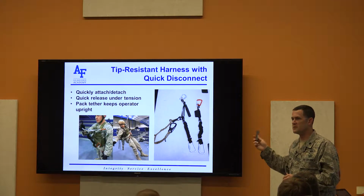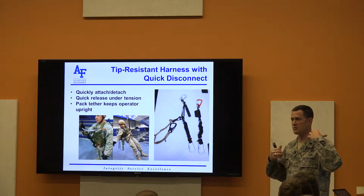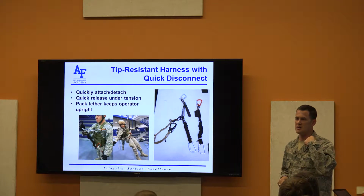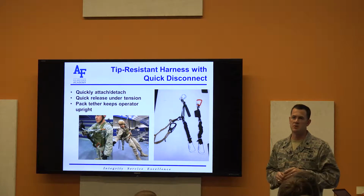We solved the tip-resistant portion by simply adding an additional link that connects to either a plate carrier or a plate harness or a backpack. It's not to carry your body weight, but to prevent a tipping force, which is much, much lower.